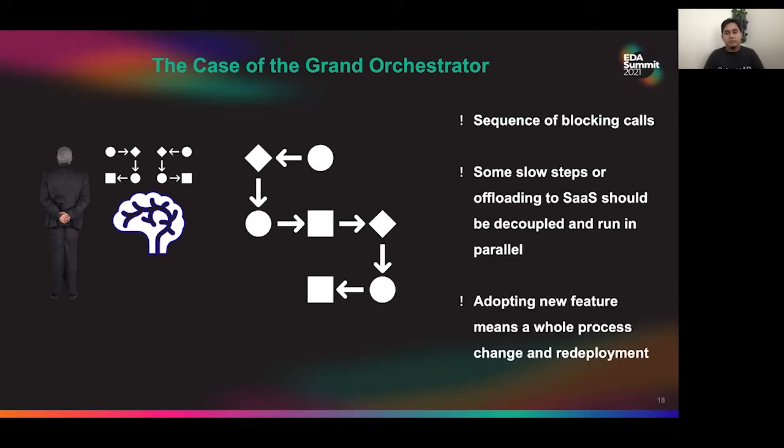So this means adopting any new features usually ends up with you needing to take out the whole service, do that small change you need, and then redeploy the whole thing. We do this a lot with SOA, with ESB, and this needs to change.